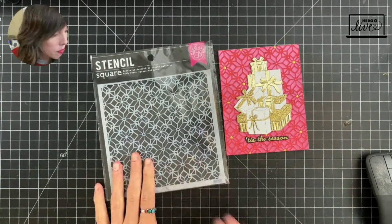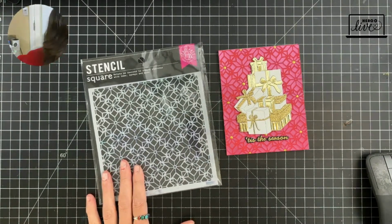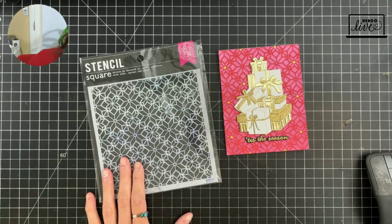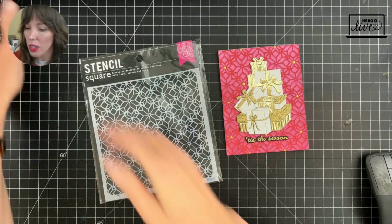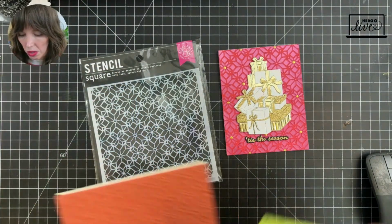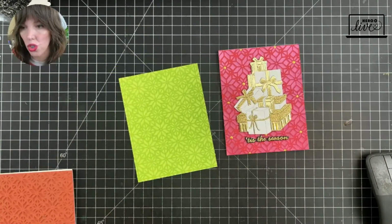Does it work with the background? Well, I don't think you're going to get perfect alignment. I'm trying to grab my stamp here, because I did stamp it out. Oh, here it is. So here it is stamped out. Let's lay the stencil on top. Let's try it out, right?